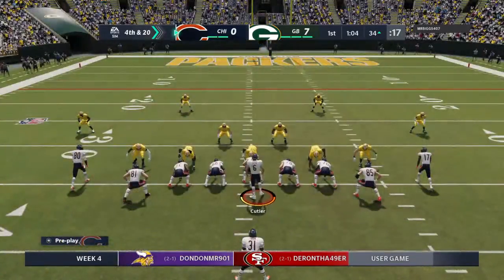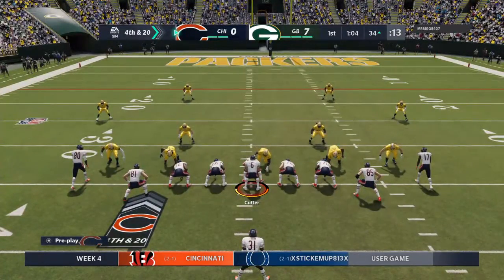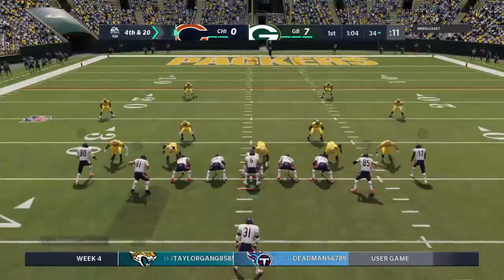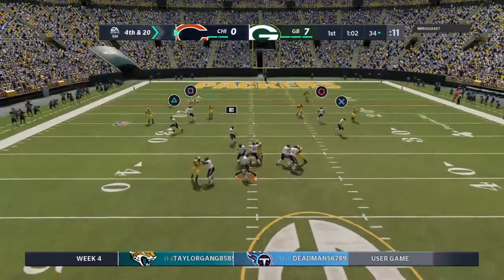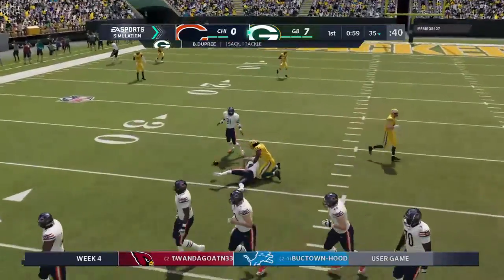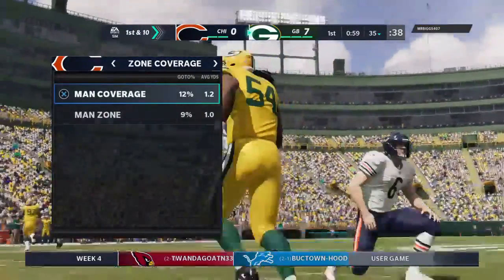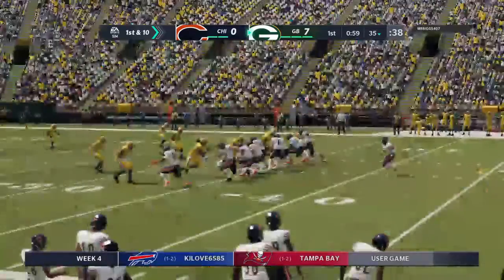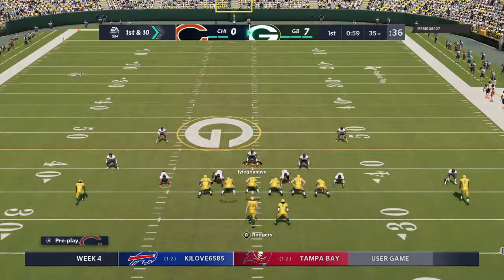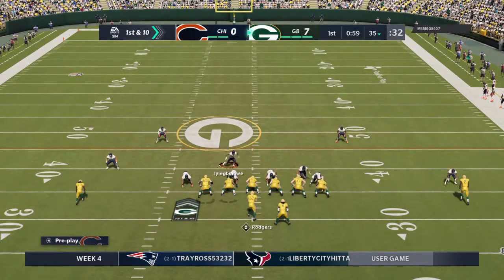And how about this? 4th and long, and they're going to go for it. They'll look to throw again. Under pressure, and down he goes. They sack him back at the 36. Bud Dupree, and the Packers D comes up with a big stop. So good field position for the Packers as they come up 1st and 10 at their 35-yard line.